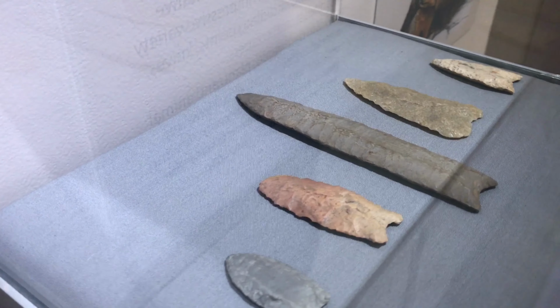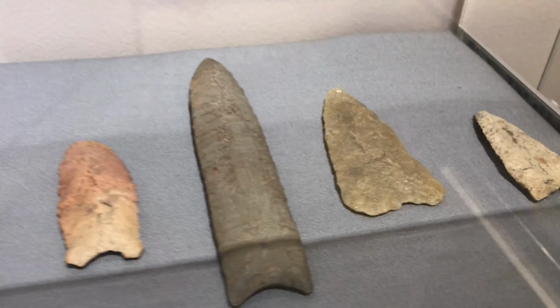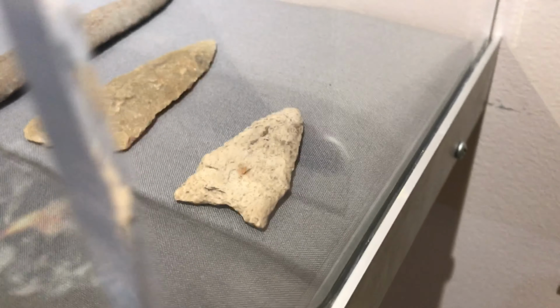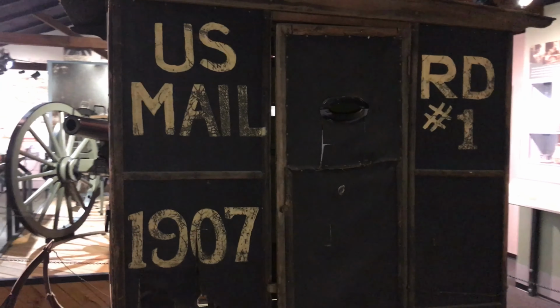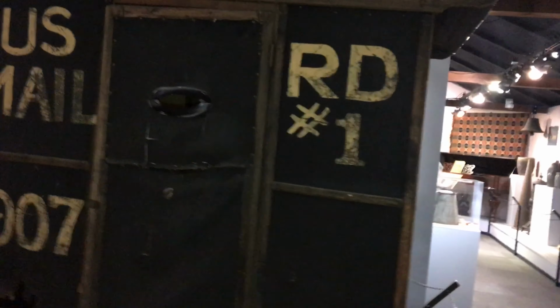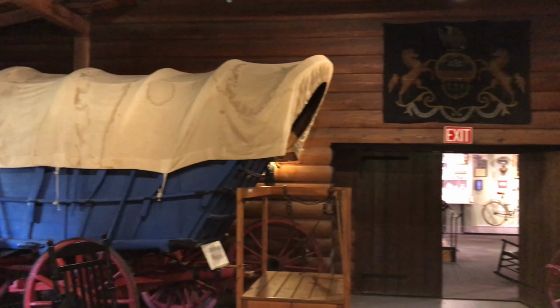A recent addition to the museum's exhibits shows stone workings from pre-European residents of the land. This 1907 mail sled was frequently used in the winter months in Bedford County as one of the several pieces of transportation preserved within the museum.